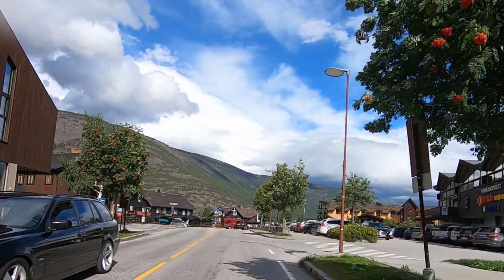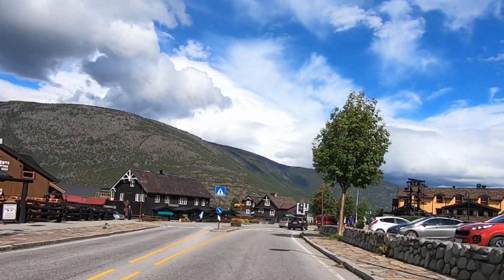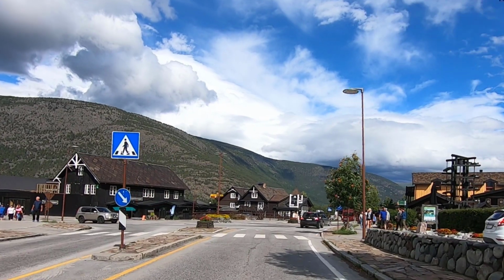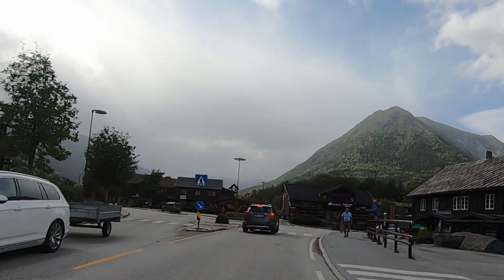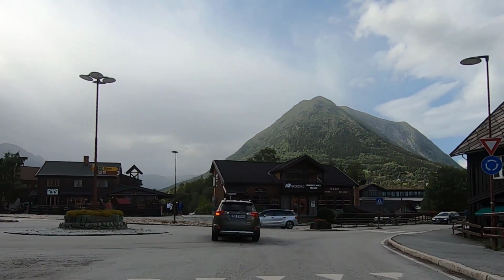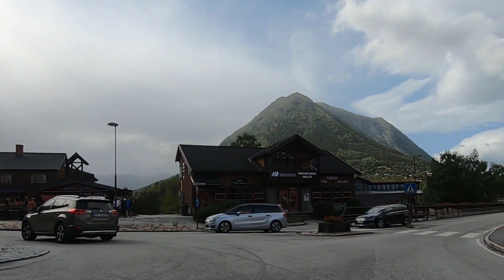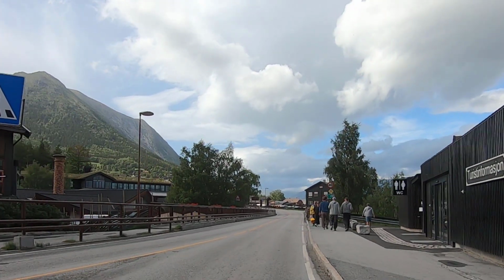So this is the outskirts of the town. We're just rolling in here, and I thought I'd turn the bike around at this roundabout and we'll have a look the other way. And if you look on the left hand side, that's the valley we've come down with all the rain. Quite bizarre. And then you look to the right, where we're going, and it's blue skies. Both sides of that mountain.